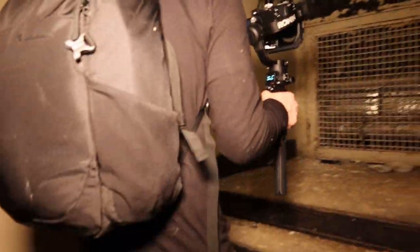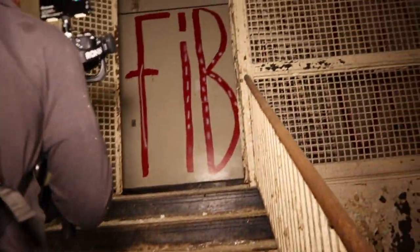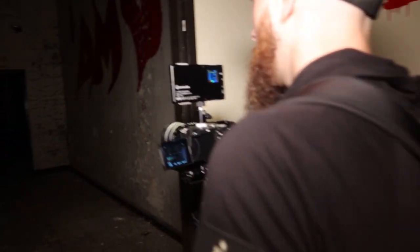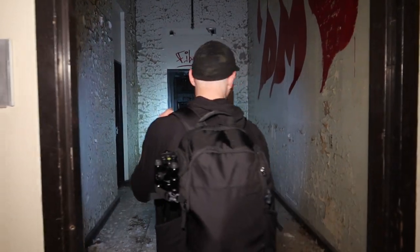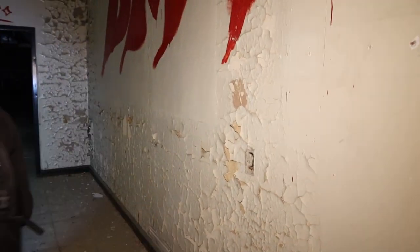All right, let's go see what's up on this next floor here. Look, they have the grates to lock. Yo, that's crazy. Metal grates. Oh, that looks crazy. Oh, fireplace? Oh, look at that room, dude, at the end. What's over here? Same kind of room, maybe? I don't know. Let's go see what's over here.